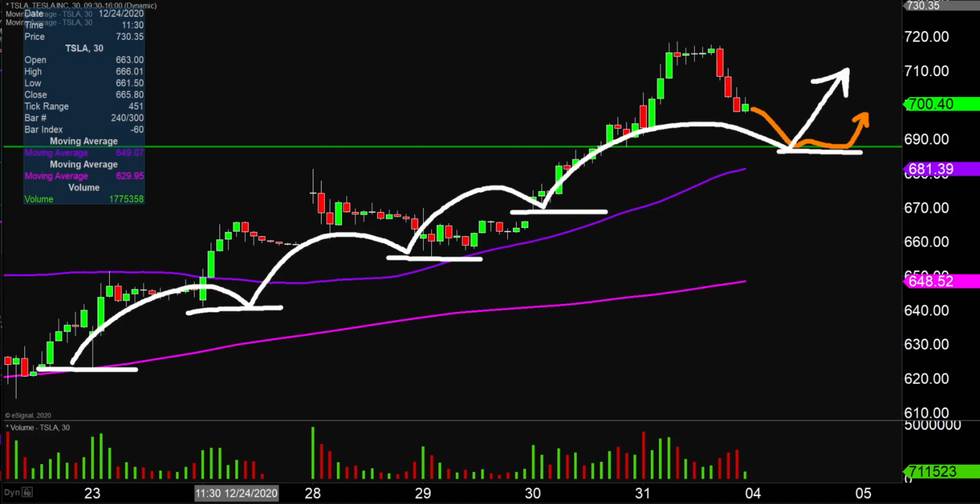And that's the name of the game. That's what a truly strong move is going to do. It's going to make progress. And in this situation, that quote-unquote progress point, again, being at 688.